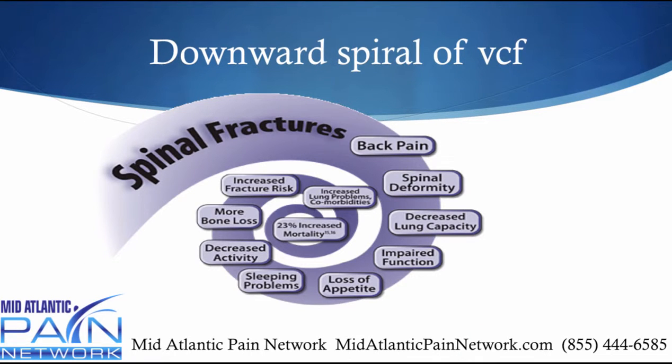This is the downward spiral. You have the back pain, you have the fracture, then the back pain, and you start to get some deformity because you can get multiple fractures, you lose height, you start to get pushed forward. It's called kyphosis. This can push on the lungs, so you can decrease lung capacity, impair the function even more. You can start to push on the stomach and lose appetite. You can start to develop problems with sleeping, decreased activity, so you get worse osteoporosis, more bone loss, the fracture risk goes up more, you get worse lung problems, and then it spirals into a 23% increased mortality.